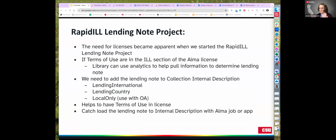So I'm just going to quickly go over this little project. I say little, it's not, it's a big project. We started this project where we're adding the Rapid ILL lending note to the terms of use in the license. And for Rapid ILL, that note also needs to be in the internal description of the collection because that information is actually being grabbed by a set of jobs, and it sends it to Rapid ILL. We like to have that information in the terms of use because if it's there, we can run some analytics to pull that information out. Then we do a more automated process of updating the internal description with that note. That's why we always say start with the terms of use and then go to the internal description of the collection to add that.